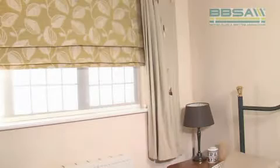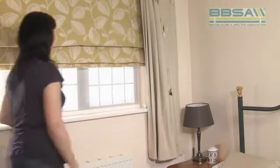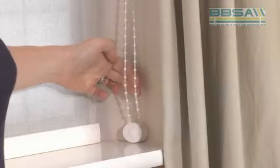With Roman blinds, the operation can be via a continuous chain or cord to the side of the blind, and this can be held taut against a wall using a device we've seen before.